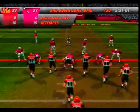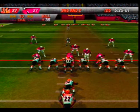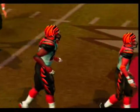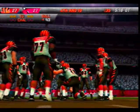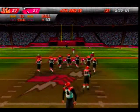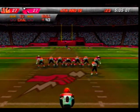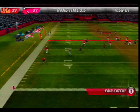Third down in the spot they'll have to reach for first is the 33. The offense has been stepping it up on third down all day. Goes to the ground. Trying to pin them down inside their own 10 on this one. And he signals for the fair catch.